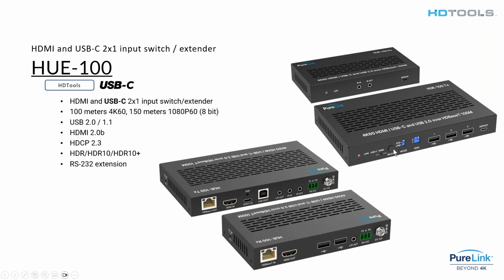There's a select button on the front there with LED indicators which input is being currently selected. And as you can tell, you also have USB 2.0 devices that can be extended as well to the receiver. You can also extend RS-232 infrared, and you've got audio insertion and extraction available. Now this is HDBaseT 3.0 extension, so I can go 100 meters 4K 60, but if I'm only using a 1080p 60 signal, I can go an additional 50 meters. So very cool product for either extension or switching extension, and in many cases it might be all you need in a huddle room environment.